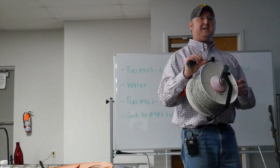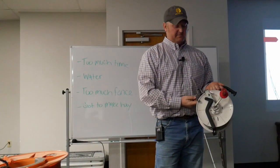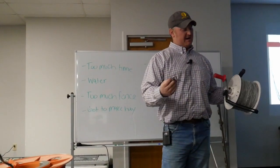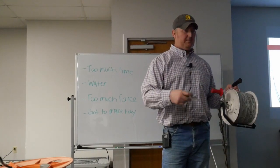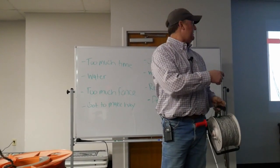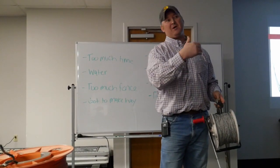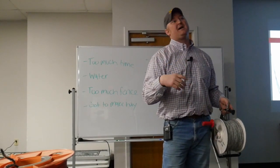This is an O'Brien geared reel. There's about 1,650 feet of poly wire on these. Right now we're on stockpile grass, like I said, and it doesn't take much to keep those old cows in. So a lot of the times I'll run this on our perimeter. My parents' farm is separated from my farm by Route 30, so we actually have to truck those 40 cows over to stockpile grass.